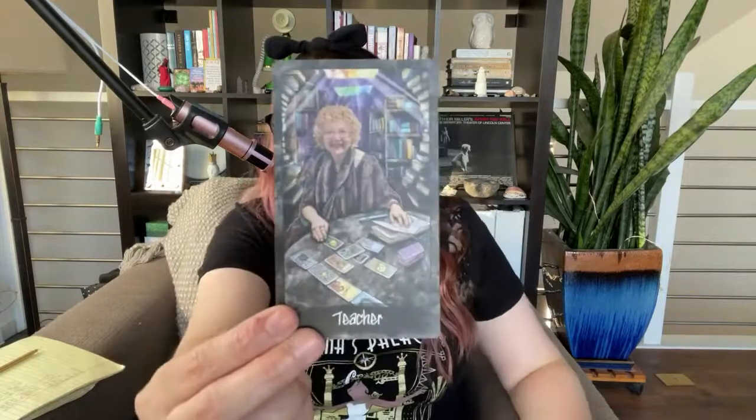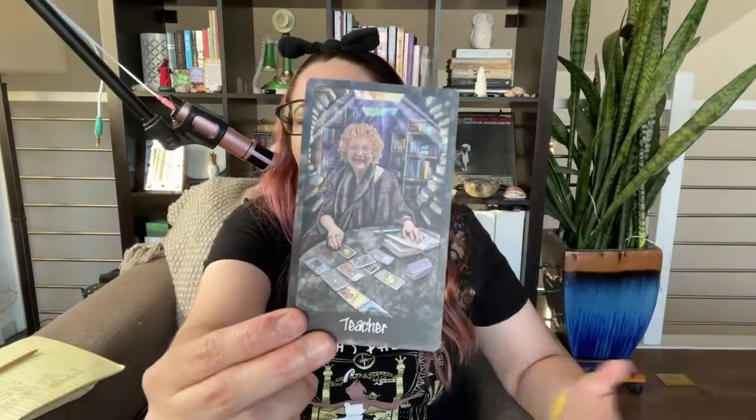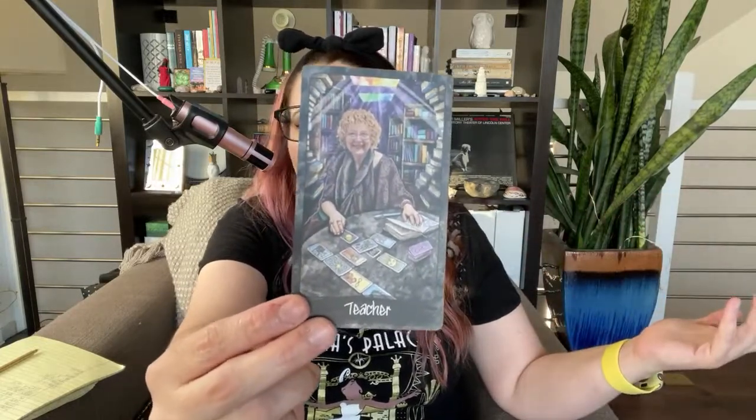A lot of you are teachers. A lot of you are spiritual healers, tarot readers, light workers. You may be counselors, therapists. You may be working in the educational field. You inspire others. I do feel like a lot of you may be using tarot cards or runes or some sort of spiritual or religious items to help guide you towards your path in life.